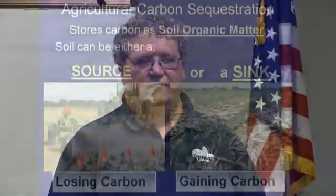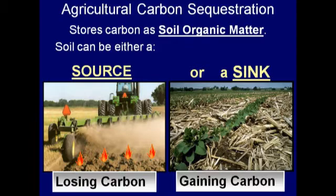This program deals with agricultural carbon sequestration, and we're really talking specifically about the organic matter in the soil, that dead and decomposed, in various states of plant material, animal material in the soil. So depending on how that soil is managed, it can either be a source, losing carbon to the atmosphere, or a sink, gaining carbon, depending on the practices.